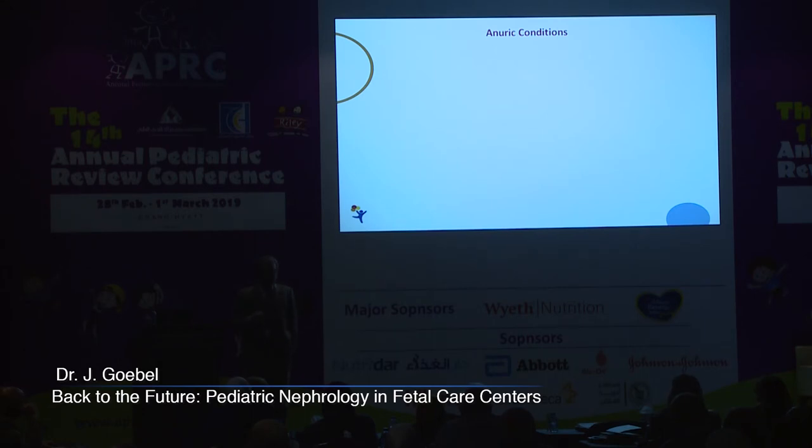Now, Max made urine, which is probably one of the reasons why he had such a good outcome, because babies who have bad kidney disease but still make urine, in part because of the concentrating defect that a lot of these kids with obstructive uropathy have, are so much easier to manage in terms of volume, in terms of hypertension, et cetera, than, say, in this case, fetal care patients who have anuric conditions. What are anuric conditions in that context?